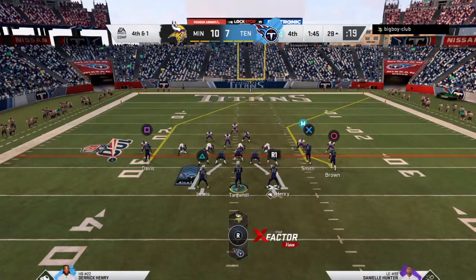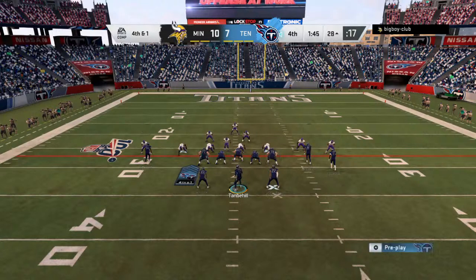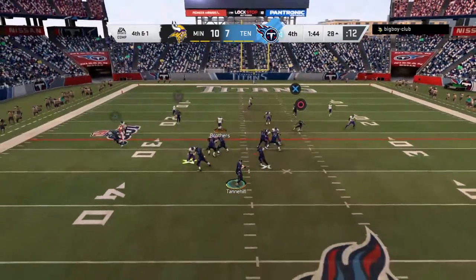Mike 40. Let's get the ball. Mike 40. Let's go. Here we go on 4th.